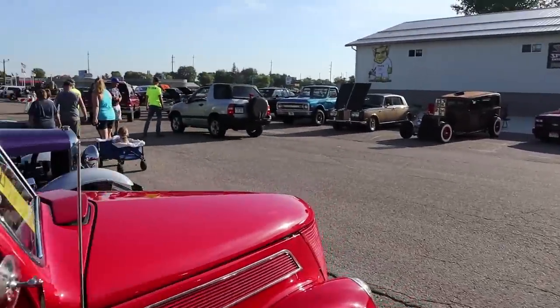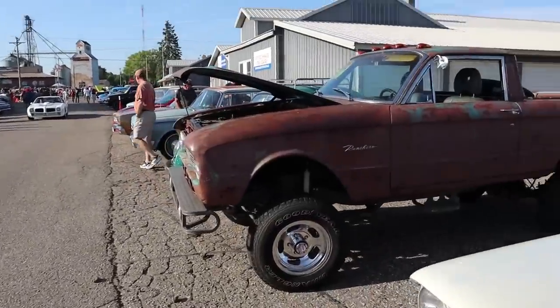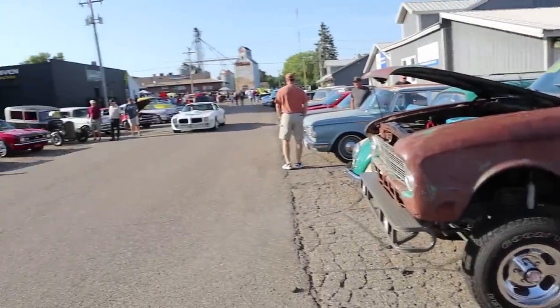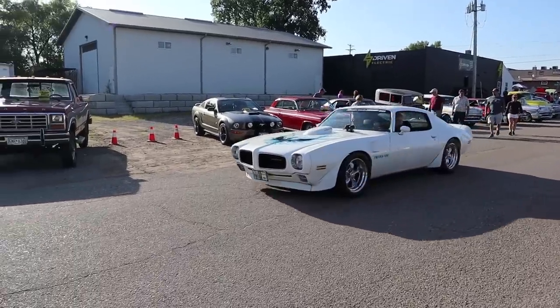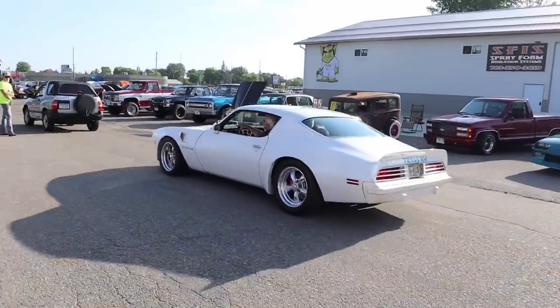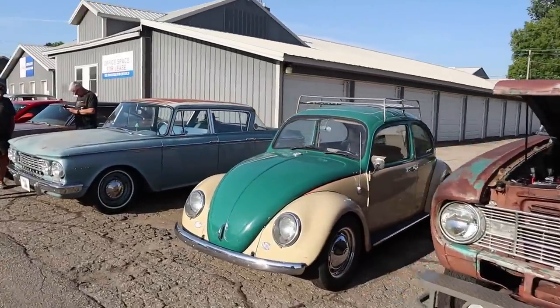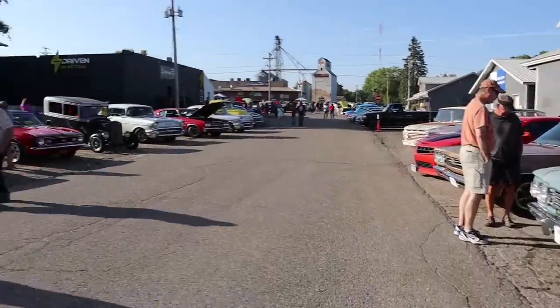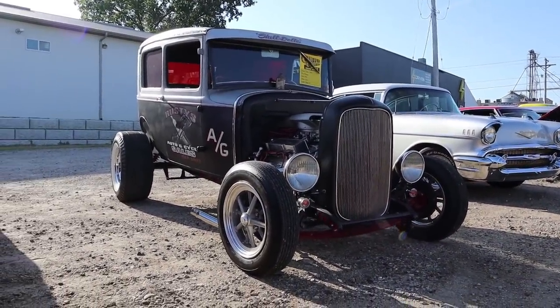Man, this is gonna be a fun show. It's a fun show to come to because there's no awards. It's just, everybody come, show off what you got. It's all good. It's just a massive celebration of just everything with an engine in it. It's good stuff. It's a nice little 31 Ford.